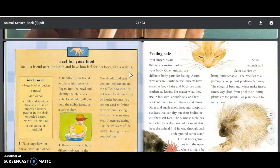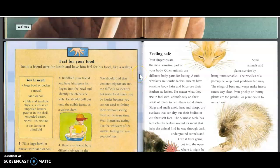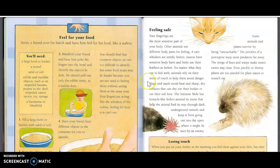"Feeling safe. Your fingertips are the most sensitive part of your body. Other animals use different body parts for feeling. A cat's whiskers are terrific feelers. Insects have sensitive body hairs, and birds use their feathers as feelers. No matter what they use to feel with, animals rely on their sense of touch to help them avoid danger."